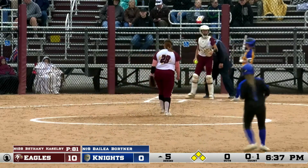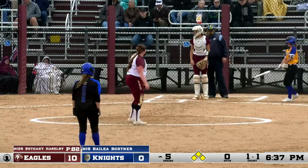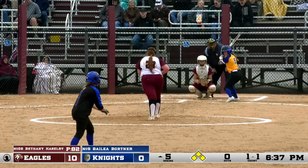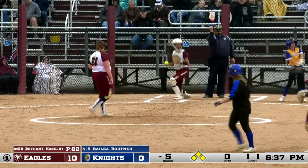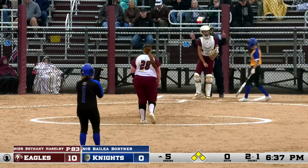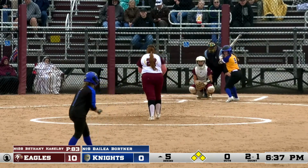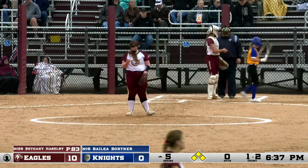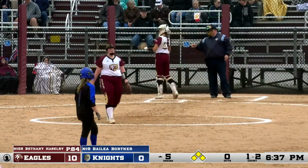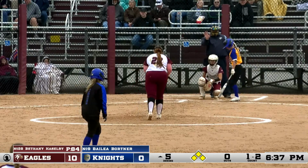Second pitch. Called ball high and outside, count 1-1. Now wondering if Bethany Hazelby's arm may be getting a little tired out there. Third pitch. Strike 2, count 1-2. And now Columbia City looking for strike 3. And the pitch, fouled way left. Count 1-2 still.